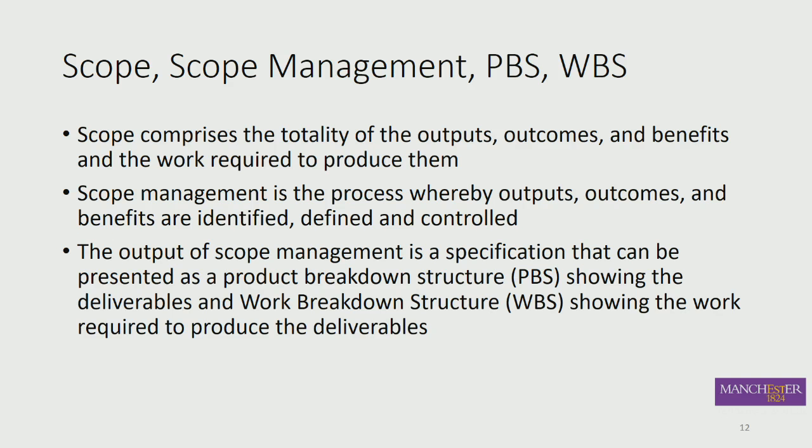So we looked at the scope definition last time, and that's just a reminder of our scope definition in terms of the totality of outputs, outcomes, and benefits.